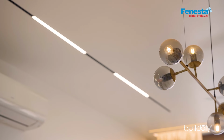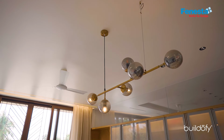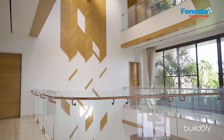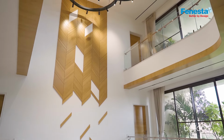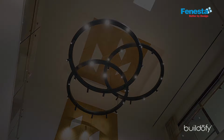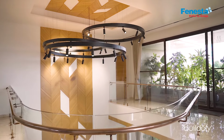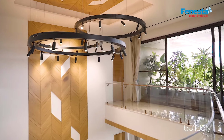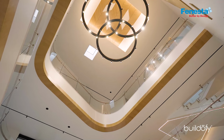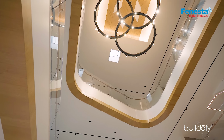It's all about the balance of light and shade and bringing new energy to the interior. To add grandeur to the triple height central space, we have specially designed a chandelier of circular forms. The two rings overlap one above the other, and it has been designed in such a way that the lights are provided in both directions, partly upward and partly downward.